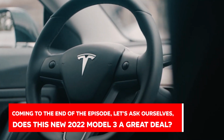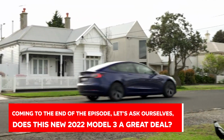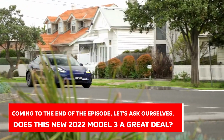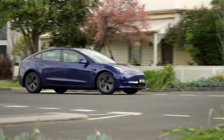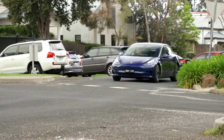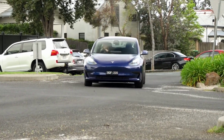Coming to the end of the episode, let's ask ourselves, does this new 2022 Model 3 mean it's a great deal? Well, if you're a big Tesla enthusiast, you might be hurt by the lack of power with the new model, but that can be solved with a slightly bigger budget.